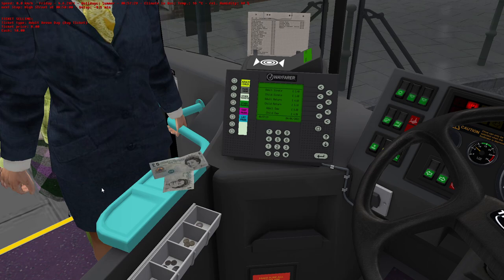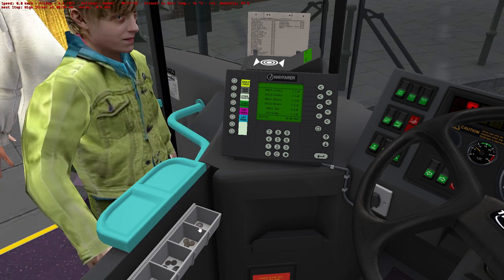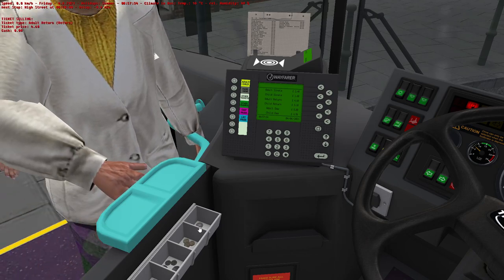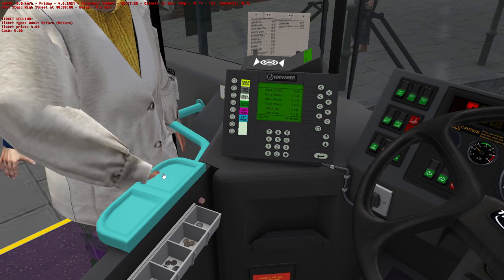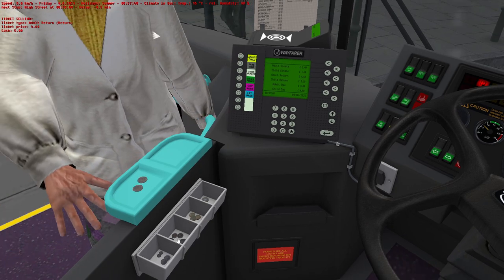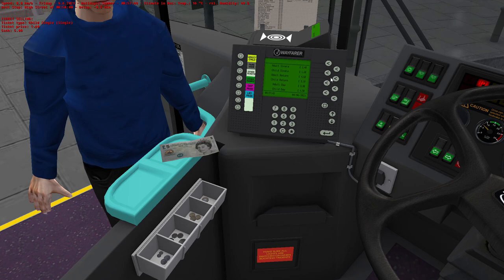Day ticket, love, of course you can. May I have a return ticket, please? Oh, yeah. That's C3PO. Child single, please. Child single, love, of course you can.